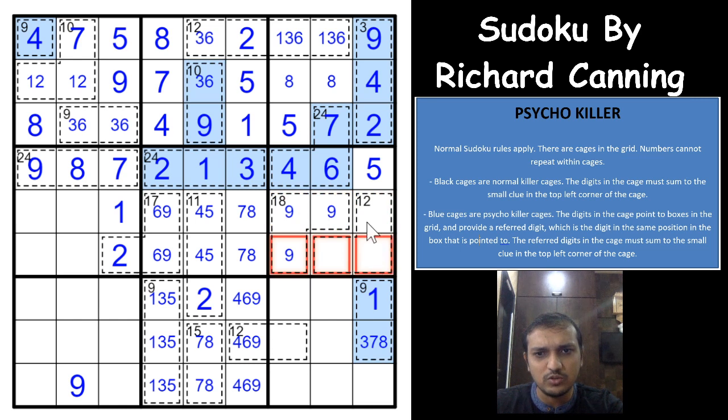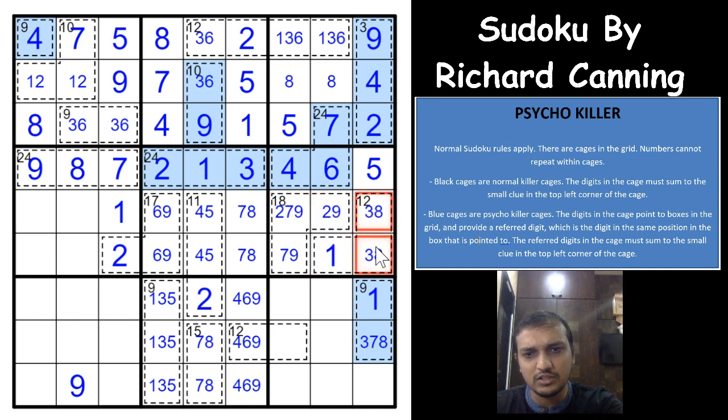Because of the 2 here, 2 cannot be in any of these two cells. So this would have to be 2. So that gives you a 7 here. Nice. So this cannot be 7. 7 to 9, so 1, 8 and 3. So this is 1. This cell would have to be 3 and 8. That eliminates 3 and 8 from this cell. So this would have to be 7. And that 7 gives you a 4 here.